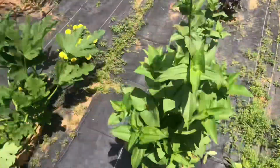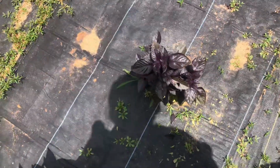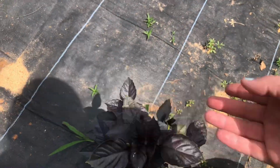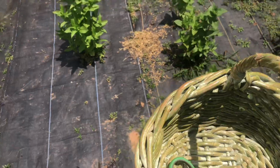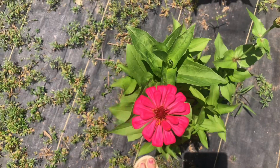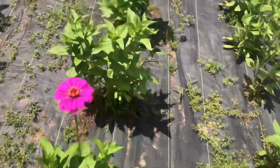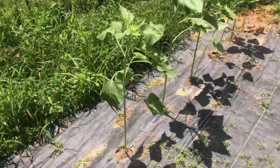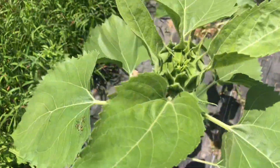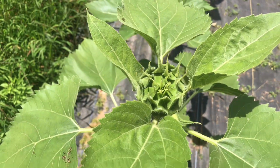Another zinnia. As I said, I have a lot of zinnias planted in this garden. Mostly just space fillers. I have an opal basil. This one's really beautiful. I hope you guys can see. And I have more zinnias over here. Right there is one. That one's a bright flower. And then more zinnias. And then I have a row of sunflowers. They have not bloomed yet, but we do have some heads on them. So let's go out here and we'll start picking our zinnias for our bouquet.